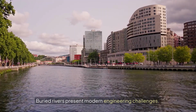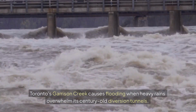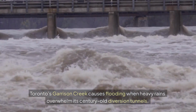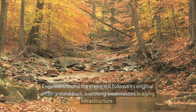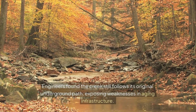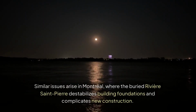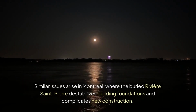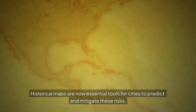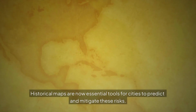Buried rivers present modern engineering challenges. Toronto's Garrison Creek causes flooding when heavy rains overwhelm its century-old diversion tunnels. Engineers found the creek still follows its original underground path, exposing weaknesses in aging infrastructure. Similar issues arise in Montreal, where the buried Rivière Saint-Pierre destabilizes building foundations and complicates new construction. Historical maps are now essential tools for cities to predict and mitigate these risks.